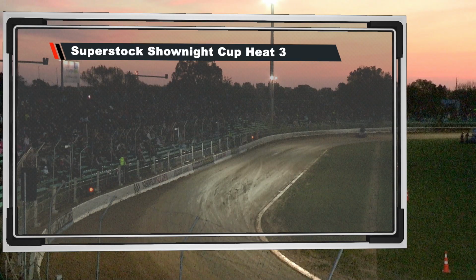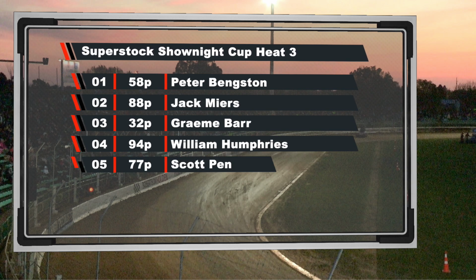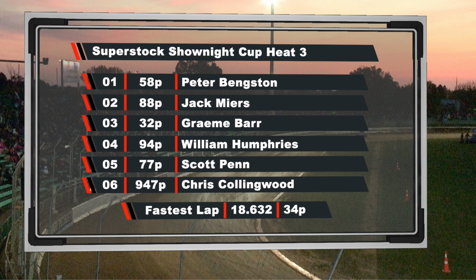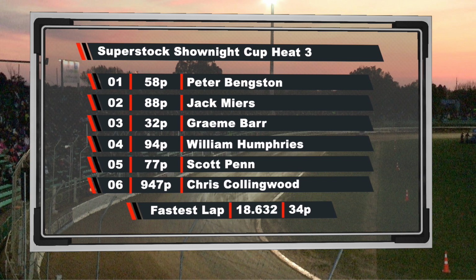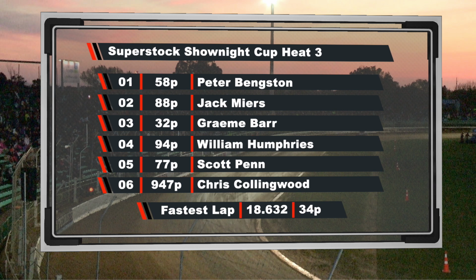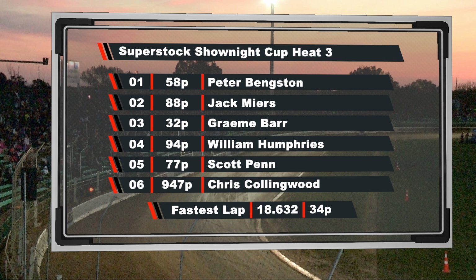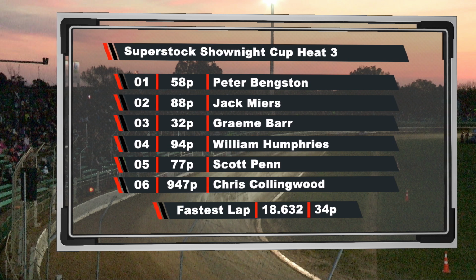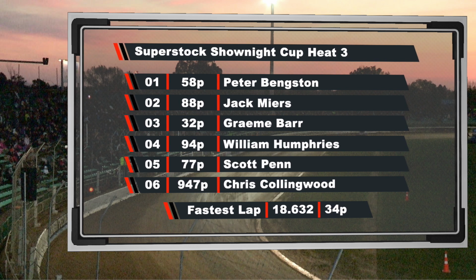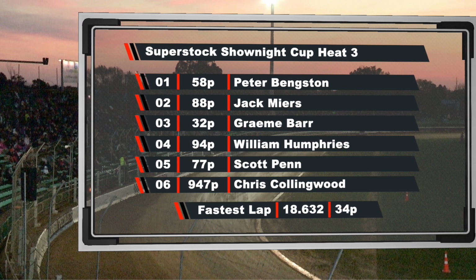So 3rd and final heat of Show Night Cup done and dusted, and it's Peter Bankston who takes another win, and that gives him the Show Night Cup for 2019-20. Jack Myers in 2nd spot, and that'll give Jack 2nd overall as well. Graham Barr comes home 3rd this time round, ahead of William Humphreys, another 4th placing for him. 3rd overall on the podium for William in the brand new car. And Scott Penn, 77p, comes home in 5th. And Chris Collingwood picks up another 6th placing in that race, 947p. Rebecca Barr picked up the fastest lap with an 18.6327.